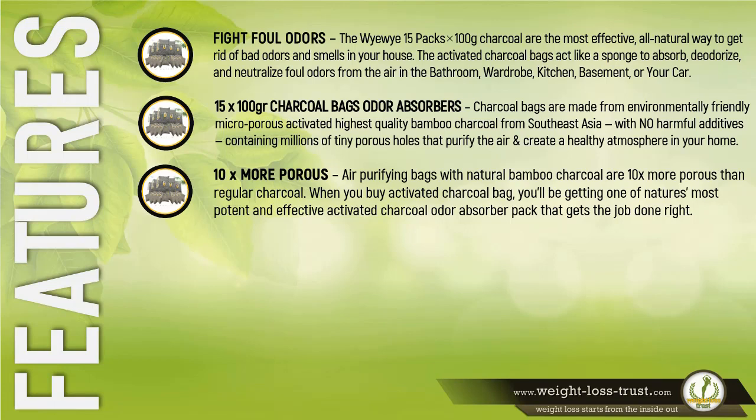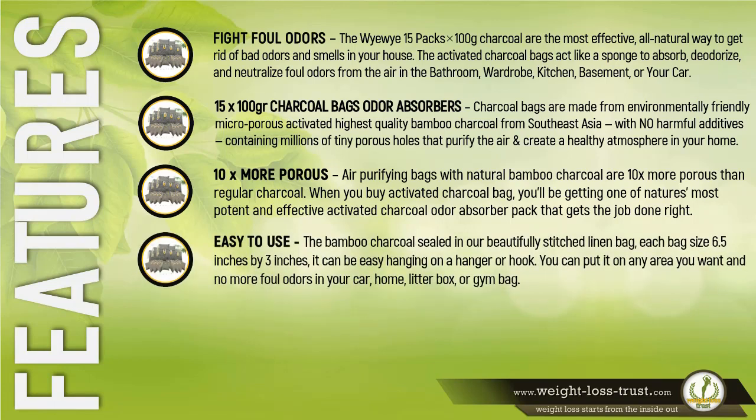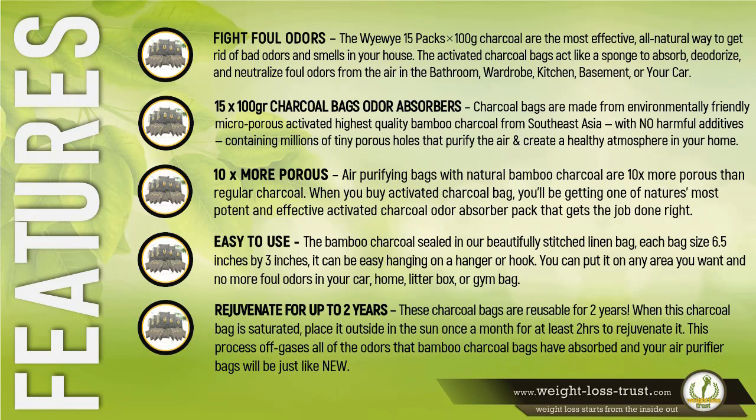pack. Easy to use. The bamboo charcoal, sealed in the beautifully stitched linen bag, each bag size 6.5 inches by 3 inches, it can be easy hanging on a hanger or hook. You can put it on any area you want, and no more foul odors in your car, home, litter box, or gym bag.